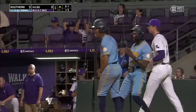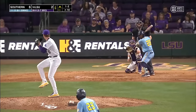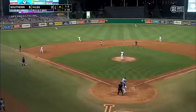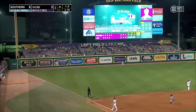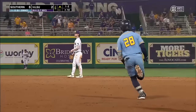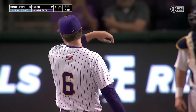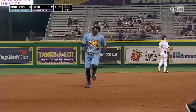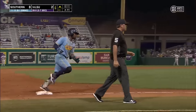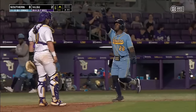A wall-banging double by Olsen. The answer, LSU's two spot in the bottom of the fourth. And this ball is driven deep to left field. Up, up, up, and away. A two-run home run for Donnie Sandifer following the double by Olsen, which counted for three. And this Southern bench is jubilant. As they should be. How about Donnie Sandifer?